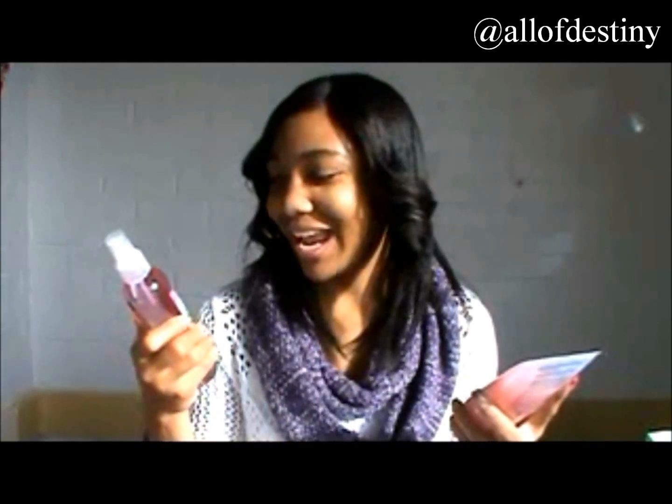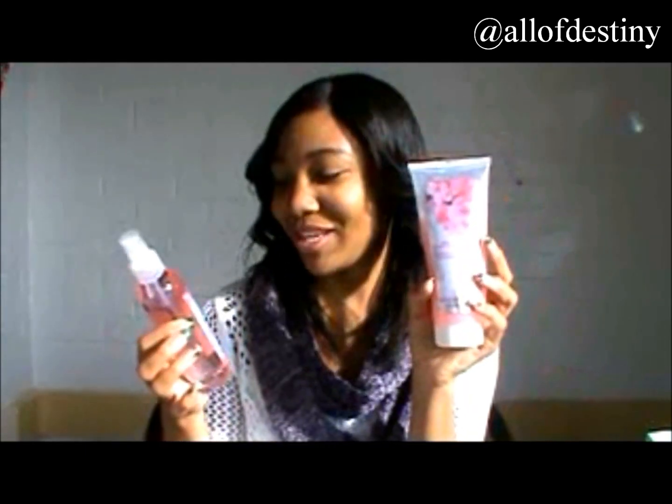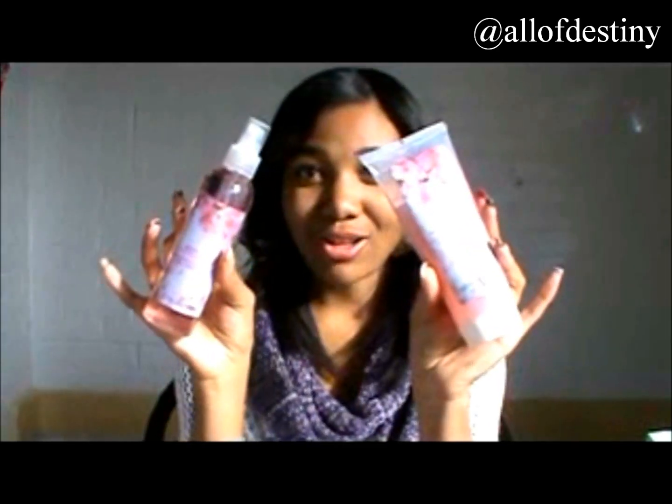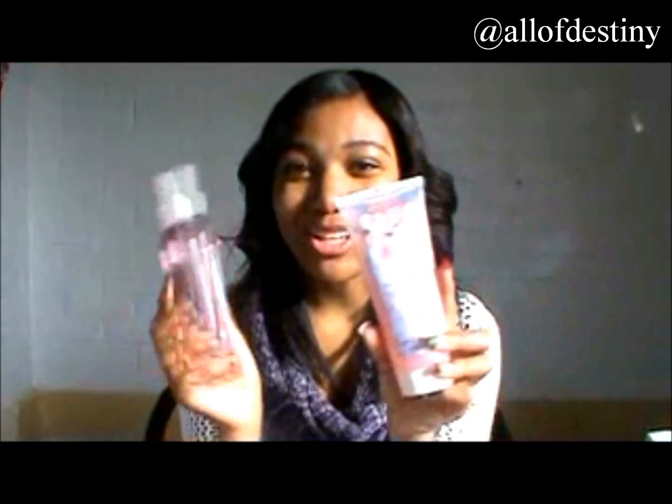But I got this April body scrub, and it's the Japanese blossom scented one. And then this is the bath scrub, and this is the body splash. And I also got the soap stuff, the body wash. I got the body wash too. I left it in the restroom, so I'm not gonna stop the video to go and get it. But these are the same scent.